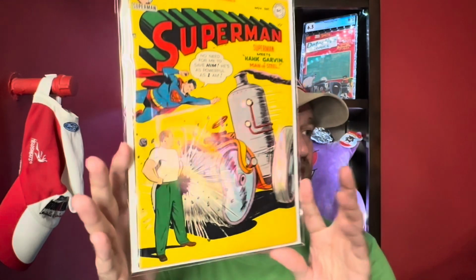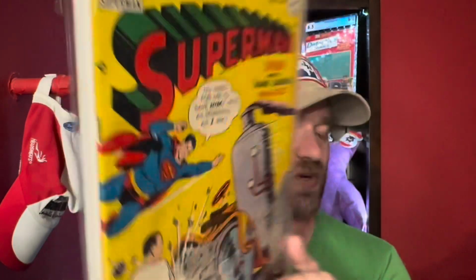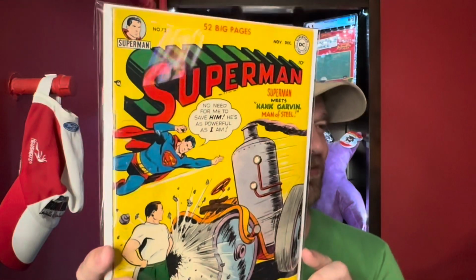So Superman number 61. Then this was actually a decent copy, a pretty decent grade on this copy. This is Superman number 73, a nice presenting copy of this one. It might have been detached at the bottom staple. I think it's attached at both. I don't remember. It's been a little while since I did the interior review of this one, but a solid presenting copy, Superman number 73.